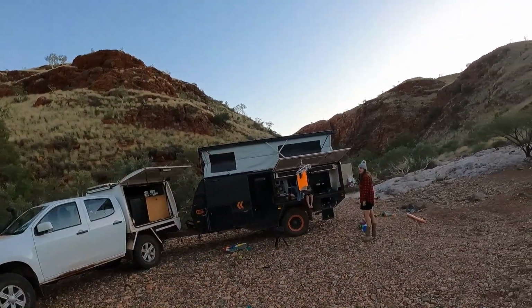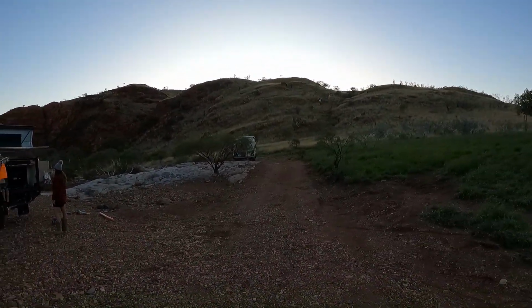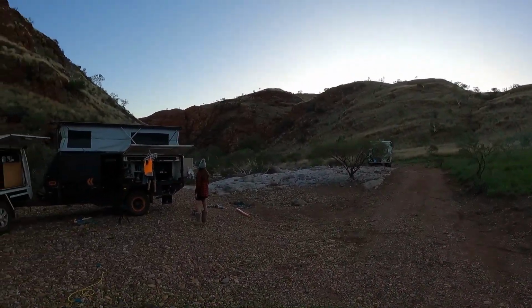We try and keep them as quiet as possible, but anyway, these guys are pretty good. They came in looking for a spot last night. We're not too worried about others coming to camp. Anyway, another beautiful morning here. It is an awesome spot. Another wicked free camp in the Pilbara. Highly recommend. I don't know that we'll see the sun before we get going this morning.